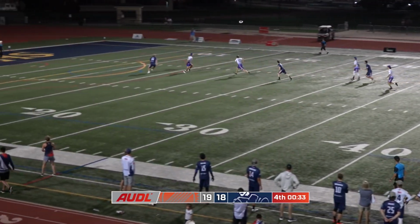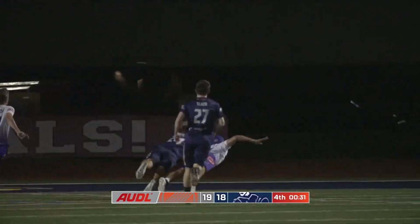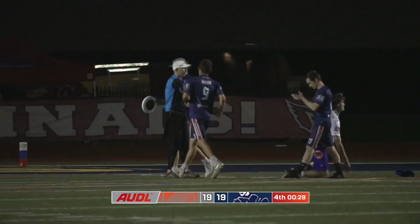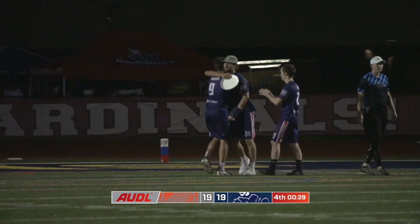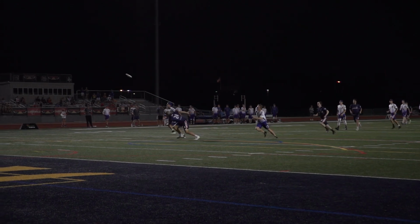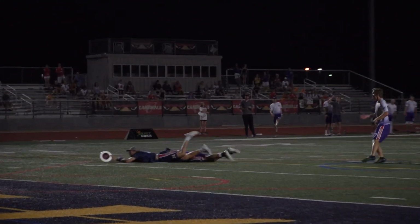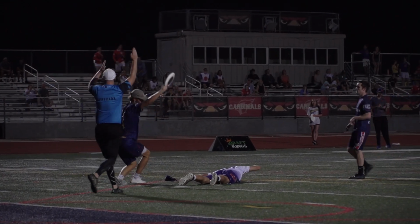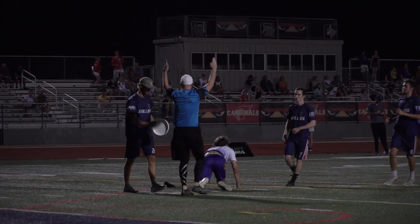So Armour puts it up. It's short. It's still going. Kyle Hankey doing Kyle Hankey things. Ties it up at 19. And it looks like it's just going to fall into the lap of the Austin defender. Hankey having to bid probably with his cast hand, finding the scenario in which Dallas continues to stay in this game.